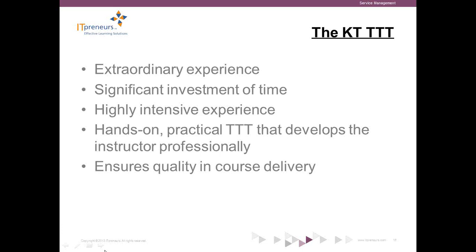The TTT itself was hands-on. It was a practical TTT that helps develop me as an instructor in a professional manner. You have the opportunity to experience firsthand what it's like to deliver the course. And the KT course itself is very complex, very challenging. It's not like the average ITIL course. It's not the death by PowerPoint that you might get in a lot of the traditional IT courses. It's a very intensive, hands-on type course that is really poetry in motion as you see the content come together through specific examples and the use of the systematic teaching methodology.